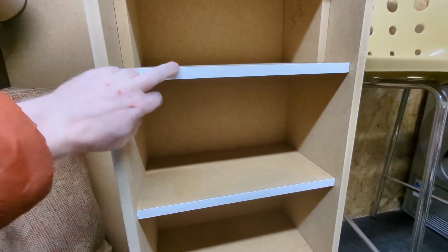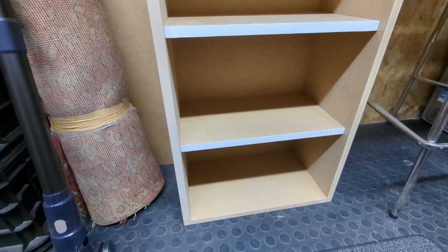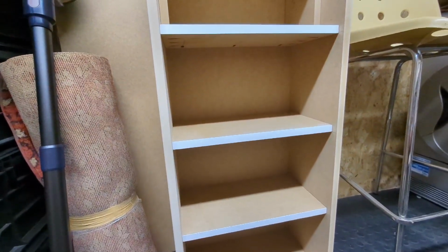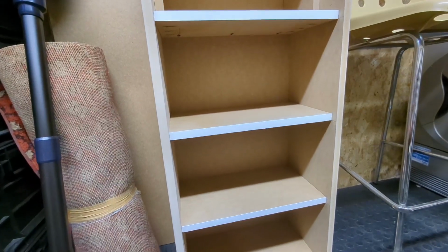But I've edge banded the shelves just to give us a nice neater edge, because MDF, unless you really work at it, in my eyes, doesn't give you the best edging. As most people know, it can go a little bit fluffy. The better quality MDF that you have, the fluffiness of the edges, the burr edges, isn't as bad. But on this cheaper run-of-the-mill builder's yard stuff, it's not the greatest.